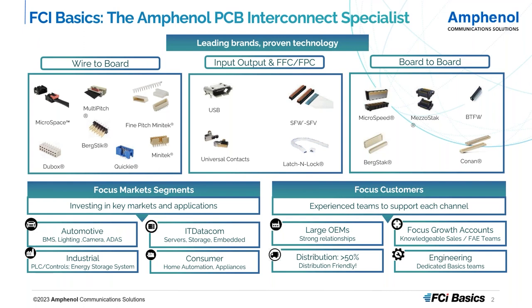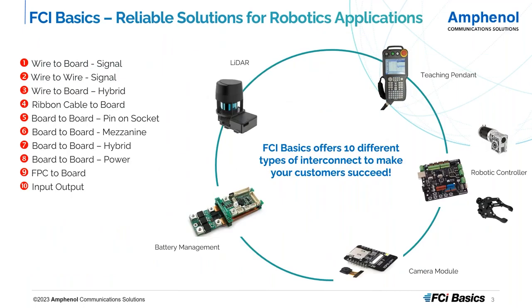PCB interconnects, specifically for wire to board and board to board, which show industry recognized brand names like Minitec or Microspace or Dubox. And all of these products are being developed for what we would refer to as demanding applications where performance and specifications matter. For example, for these kind of applications, right, especially around robotics.